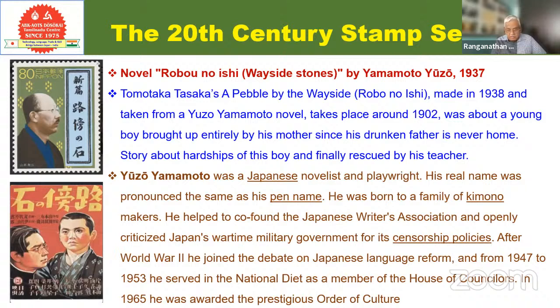He helped to co-found the Japanese Writers Association and openly criticized Japan's wartime military government for its censorship policies. After World War II, he joined a debate on Japanese language reform, and from 1947 to 1953 he served in the National Diet as a member of the House of Councillors. The National Diet is nothing other than our own national parliament. In 1965, he was awarded the prestigious Order of Culture. That's about the author and his book.